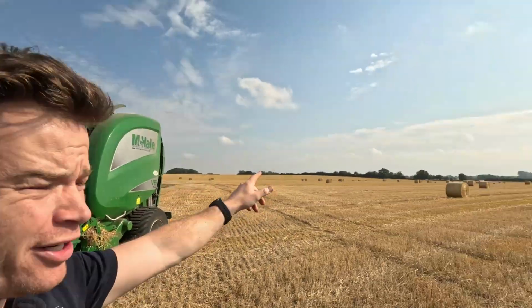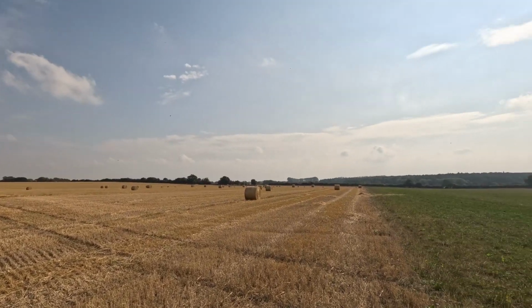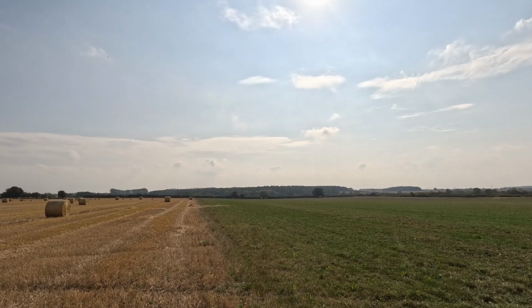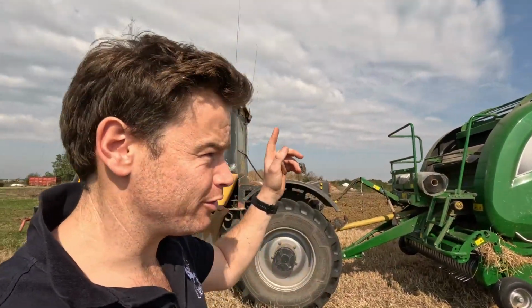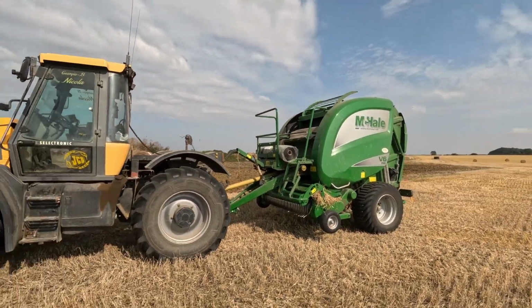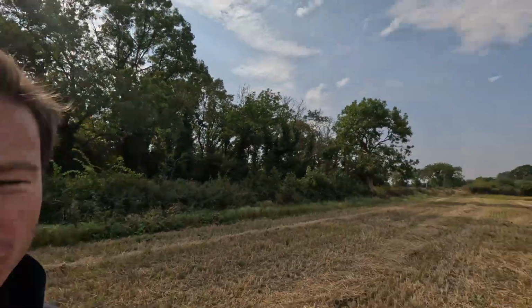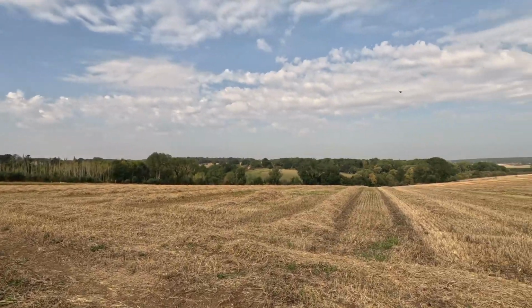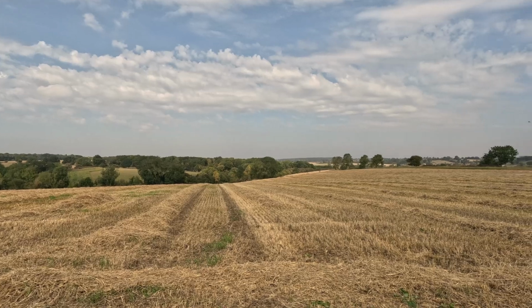Right, that's got this field finished. Loads of nice round bales. Look at that sky. It's not going to last for long. There's rain on its way. So let's get to the last field of straw. Right guys, let's go. We are in the last field of straw. Woohoo! And it's not an amazing crop. It's only 10 acres, so it shouldn't take as long to get over it, he says. Tempting fate.